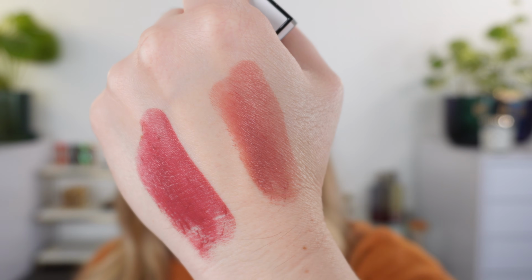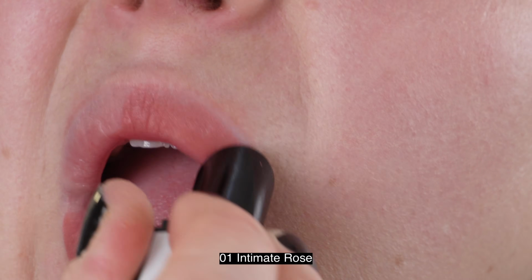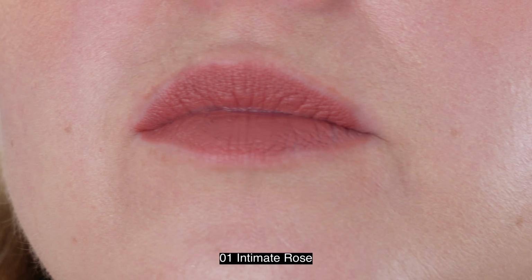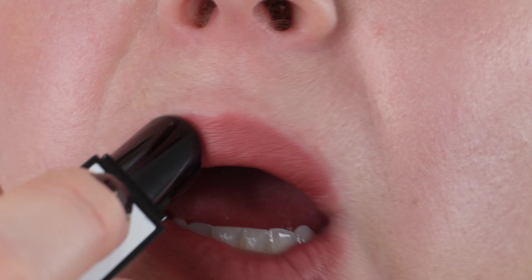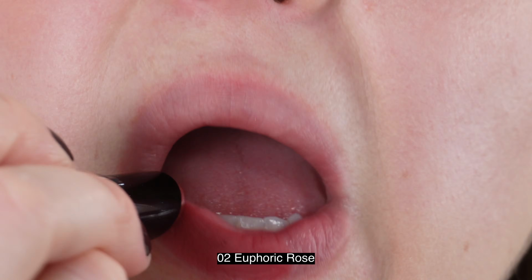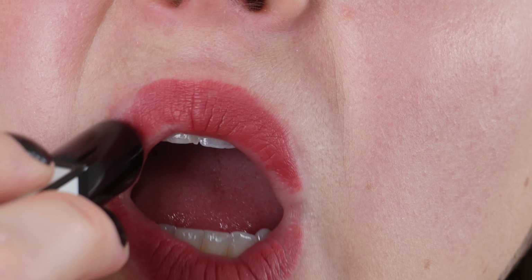So let's move on to the lip demos. But when I first started testing these out, I've used these before, but I was just like, oh, these will be exactly the same. But I did notice that I had a little bit more of an issue with performance at first, depending on what I was eating. I didn't even record the first wear test that I did with these because I put it on, I blotted it, and just had a little bit more on top.